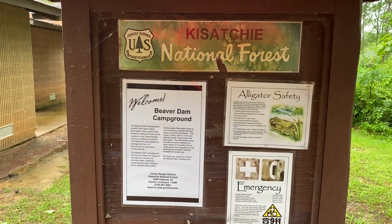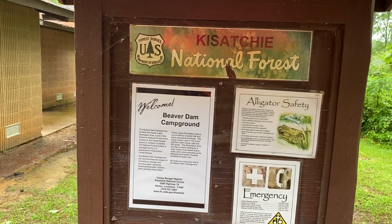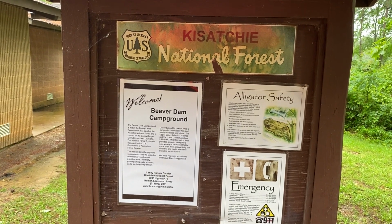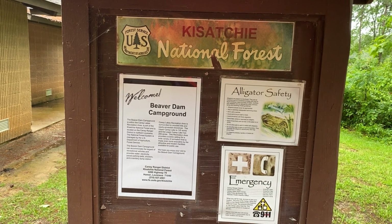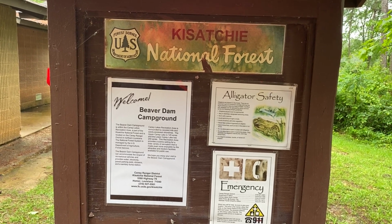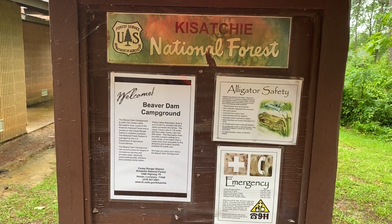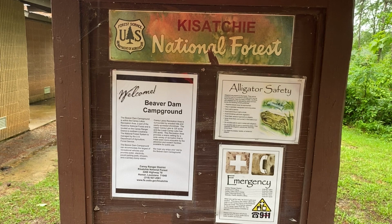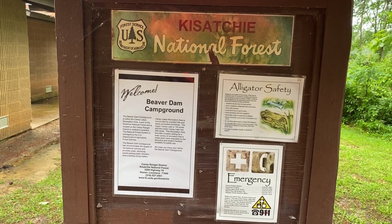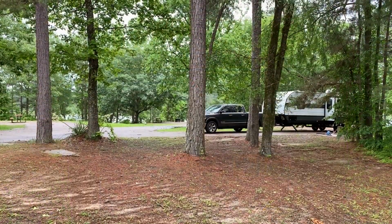So just a bit of information, the Beaver Dam Campground is in this national forest. I'm not even going to try to pronounce the name, but here's a bit of information about it. This is fully reservable on recreation.gov, and they do honor the America the Beautiful and National Parks passes for discounts. So that makes for a good and economical campground with all of the facilities, dump station, electrical, and water.